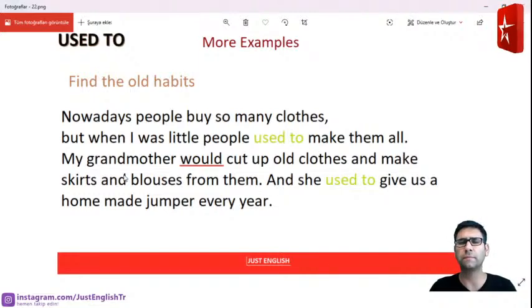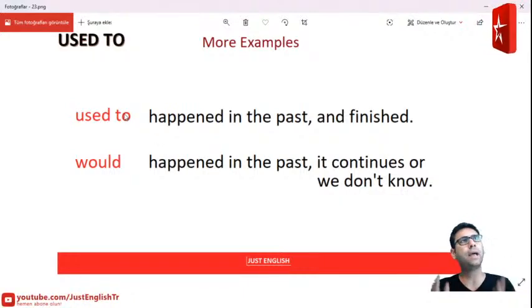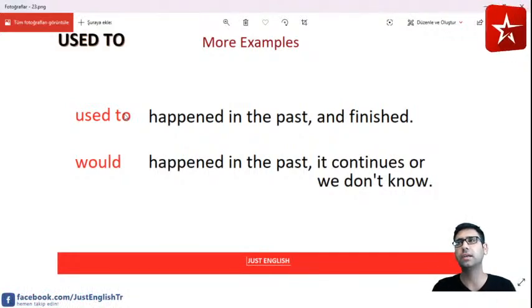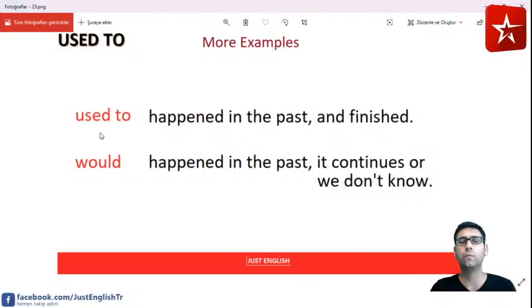What is the reason for this? That his grandmother or her grandmother would cut up old clothes. That doesn't say my grandmother used to cut up old clothes, right? Interesting. I'm going to explain to you why it is so. When you use used to, that means basically that happened in the past and that action actually is finished, all right? We're using this one for the things that finished in the past, that's completed, all right? When we use would, they're pretty much the same. I mean, almost the same. But there is one small difference, okay?